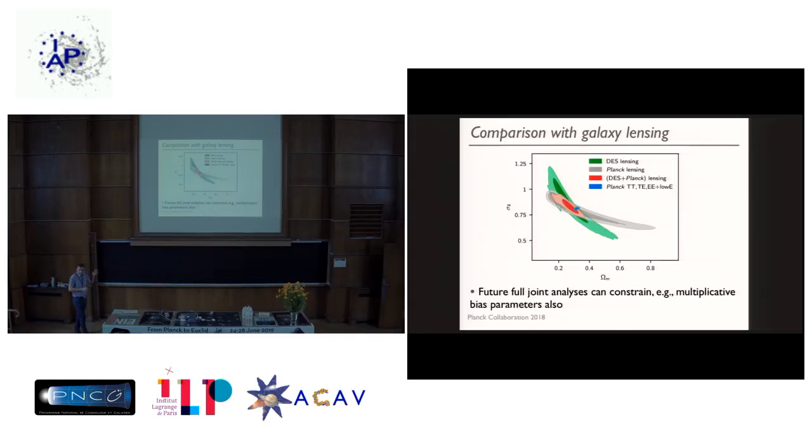Of course, you can play the same game with galaxy lensing. So this is a story which is in a state of flux, as we heard about in Anthony Lewis's talk earlier. Let me just make one point. So this is comparing here Planck lensing in gray, DES lensing of galaxies in green, the combination of the two in red, compared to constraints from the primary CMB in blue.